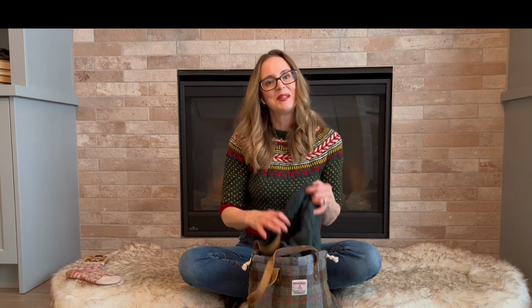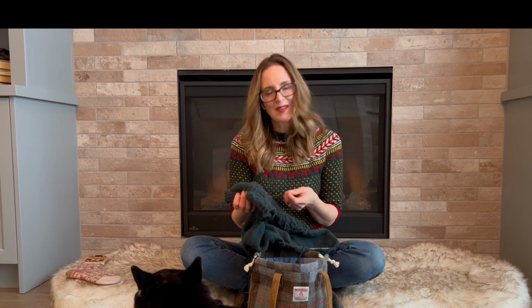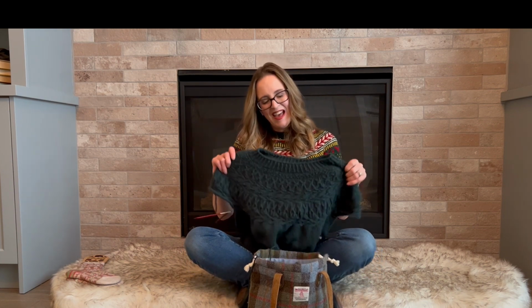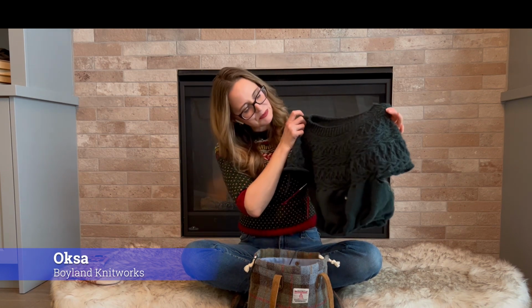The last thing I want to talk about is the mother sweater. All right, let's be real. I cast on a different sweater. I was originally going to use the Felix pullover and just didn't feel special enough. This is the Oxa sweater by Caitlin Hunter at Boyland Knitworks.